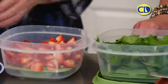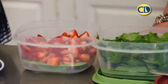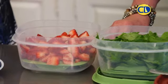Oh, I love that. It smells good. I do too. It's strawberries. Oh, smells so good. And this is the season, strawberry season.